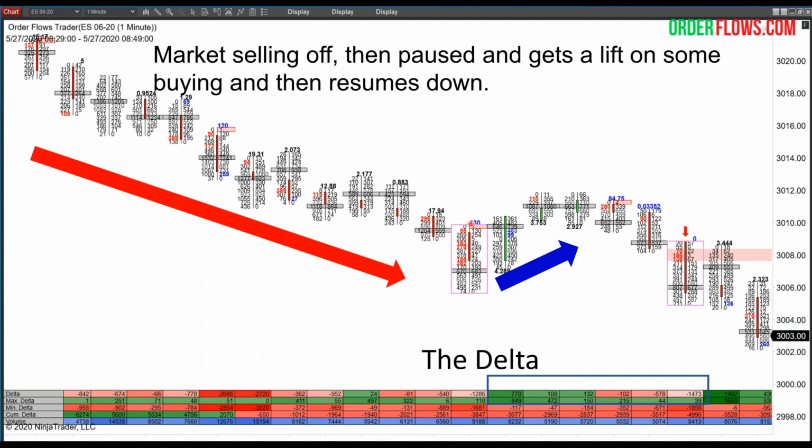Well, again, take things in the context of the market. Okay, yeah, I know I've got aggressive selling, the market's going down, so I'm not really concerned with looking at a stack of selling imbalances, or multiple selling imbalances, at a swing low. I'd be looking at multiple buying imbalances off a swing low. But then, okay, I look at the other parts of the order flow. Well, I see the delta, 770, 108, 132, minus 102, minus 578, minus 1400, stack selling imbalance in here. Okay, do I think this market is getting ready to rally off this swing low?